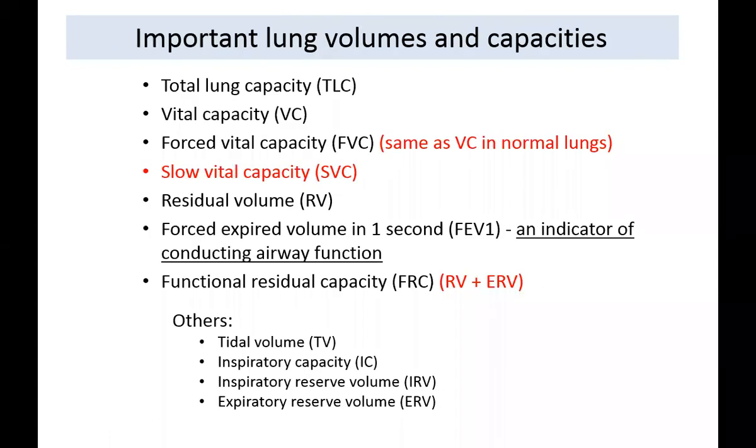I put these slides together fairly quickly, and I missed some things out, and I've changed some things. The things that I've changed are in red, and I can send these slides to you directly if you like, the ones that have been changed. So we'll talk about total lung capacity, vital capacity, forced vital capacity, which in a normal lung is the same, and then something that you may come across called slow vital capacity.